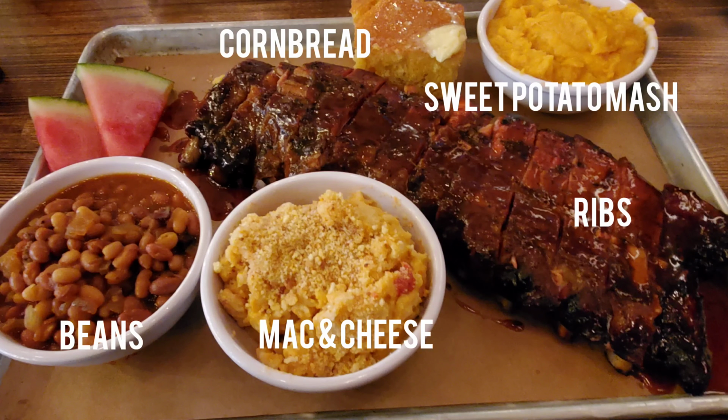So I tried the baby back ribs. They only do a full rack. So I had to have the full rack because they don't do a half rack when they have this on the menu. And I decided also to have a few things as my sides. I had the baked beans. I had the macaroni and cheese, which had pimento cheese in it. I also had the cornbread, sweet potato mash, and it came with 2 slices of watermelon.